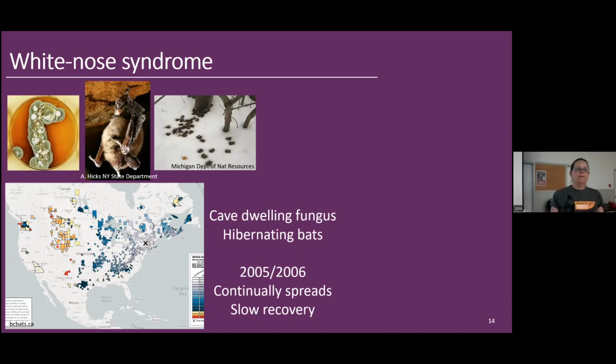And so we found the fungus in the Kootenay region last year. It was confirmed, actually, in April, early April.